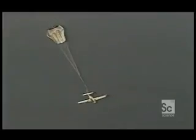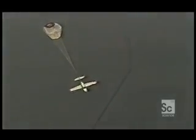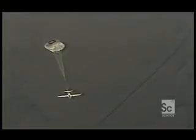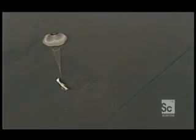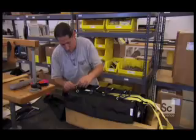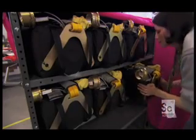The ingenious solution is the slider. A simple ring of fabric that prevents the chute from opening fully at the start, but which then slides down, allowing it to open wider and wider as the plane slows. So the parachute, complete with slider, is packed into a specially designed bag and sent off with its rockets to be attached to the aircraft.